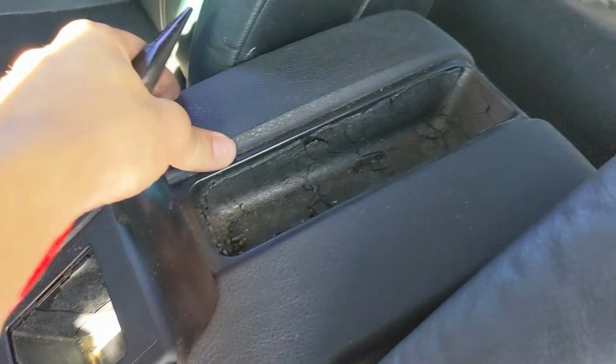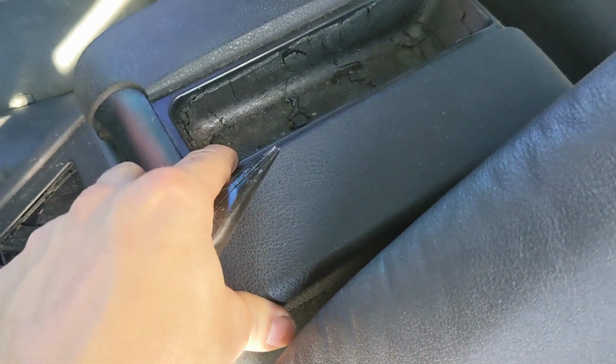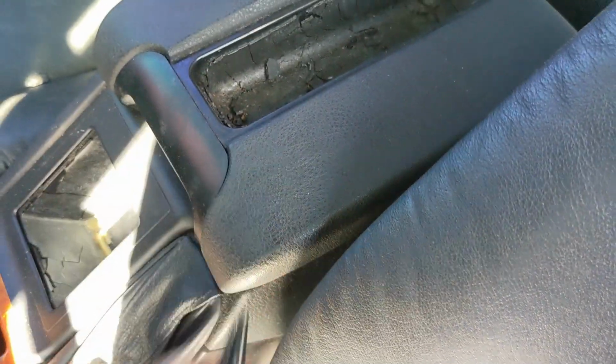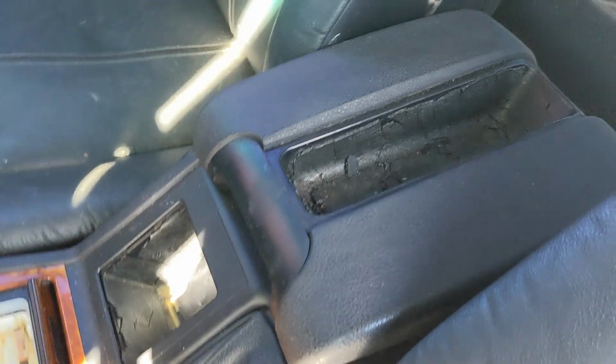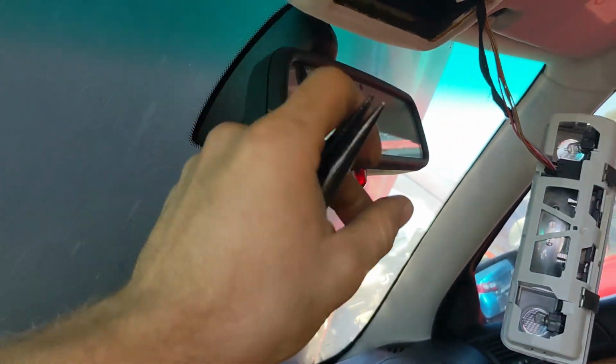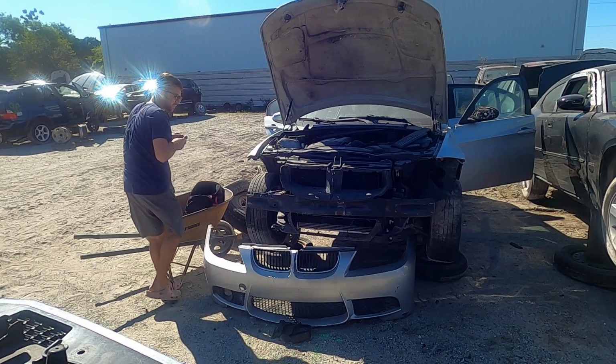And you know, well, I was gonna say this center console isn't in too bad condition. I think you can replace the center cups here, but I don't know if I'm really interested in that. I wanna get a Euro armrest for sure. So yeah, let's take off that and maybe the rain light sensor up there, and then move on and see what other BMWs are ahead of us.